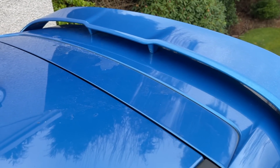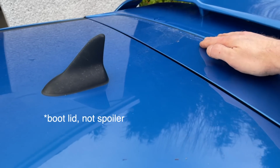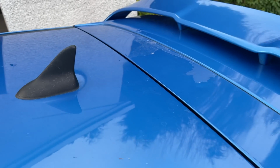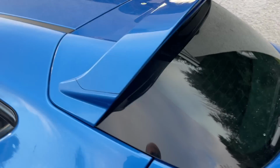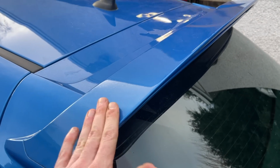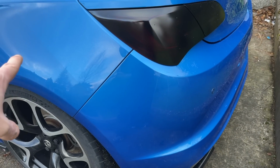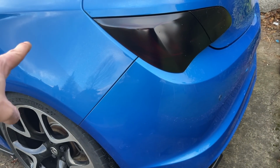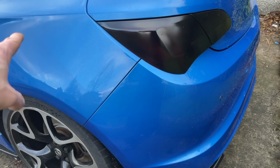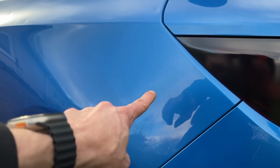Moving on to the boot. The top spoiler, a bit of lacquer peel on it, all the way along. The actual spoiler itself, that's in good nick. That would just need a polish, I think. It's just a bit rough, so that's okay. The rear bumper is a different colour than the wing. And as you can see, this line right here, it's been masked off at some point because that's two different colours.